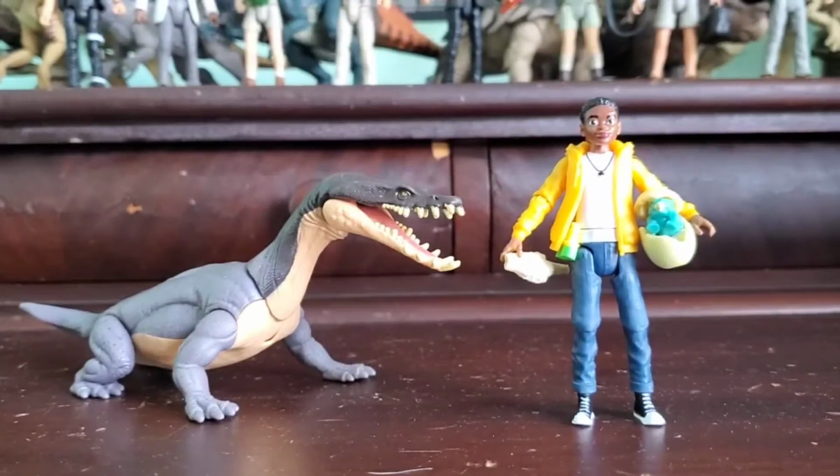Here is our Nothosaurus next to Darius from Camp Cretaceous. This figure is pretty common. You can get him in a lot of sets. But, you know, I figured since the Nothosaurus is from Camp Cretaceous, I grabbed a Camp Cretaceous figure. He's a little shorter than your average human.